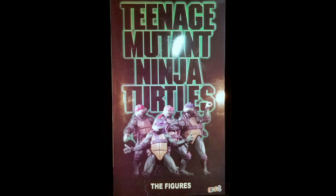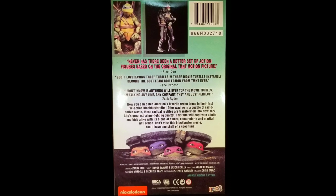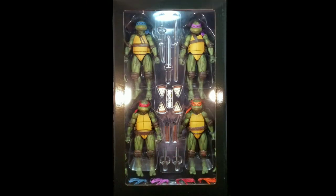Now, taking a look at the front, we can see that the entire box is decked out to look like that vintage VHS cassette tape. Turning the box around, we can see more imagery mimicking that VHS. At the top, a couple images of a couple of the figures from this set, and in the center, some famous quotes from some famous collectors. Removing the lid, we can see that all four figures are showcased in a window box packaging surrounded by all their accessories. So with the box out of the way, let's crack these figures open and see what we have inside.